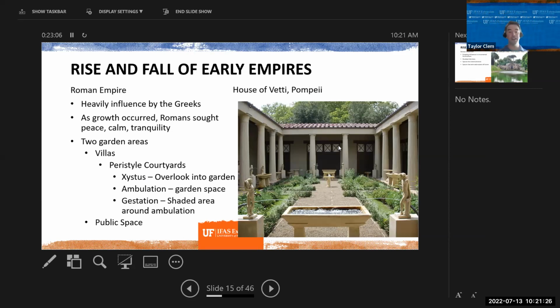But you can see there's nothing really being productive in there. It's purely garden. It's a lot of annuals. They'll probably have some herbs, but we have agriculture happening elsewhere. We don't need to think about sustenance for ourselves, so this is just pure hangout, enjoyment, entertainment, relaxation. And you can see that ambulation or that gestation happening around the courtyard as well.